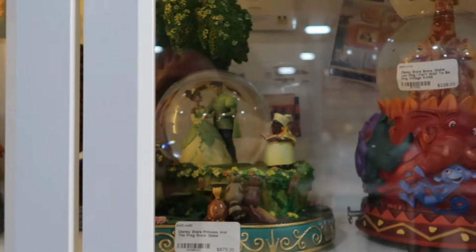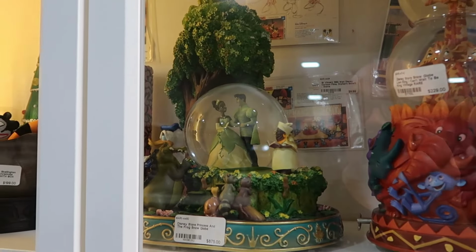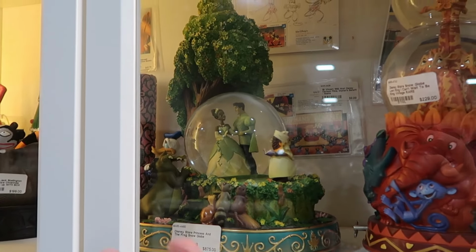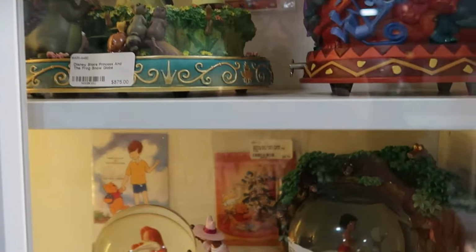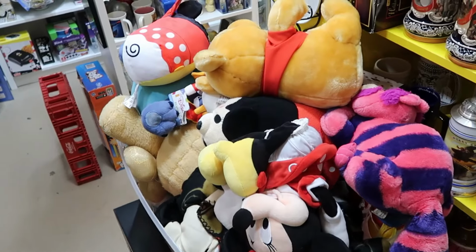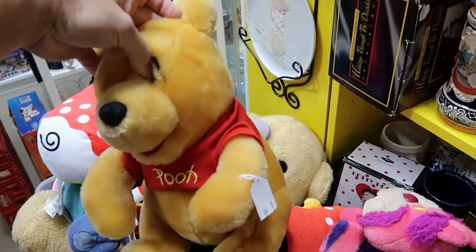And then they do have even more snow globes, a lot of really rare ones. This one is super duper expensive. Disney Store Princess and the Frog with Princess Tiana. Absolutely massive though, $875. But underneath there is a Jungle Book one that I haven't seen before. When you do come to these different booths though to do some Disney treasure hunting, a little bit of stuff is kind of like everywhere.